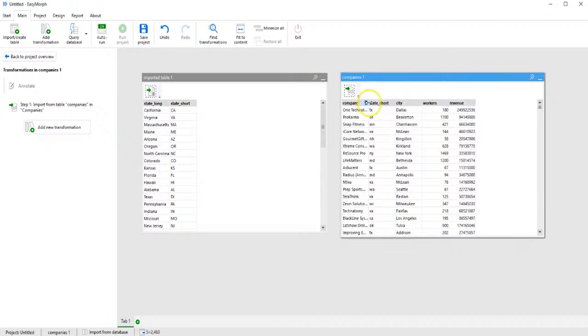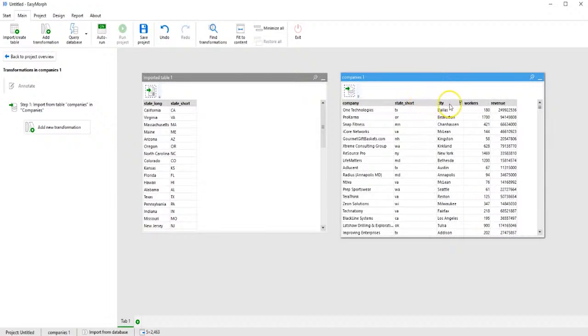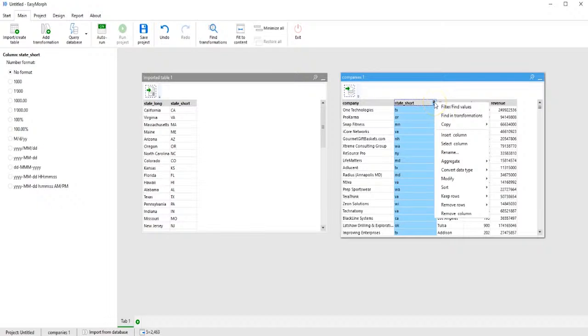And just as in the database, in the reference table, I can see company, state, city, workers, revenue, and I can click on a column identifier to give me an option of modifying the information or changing its format over in the active sidebar. Again, at any time, the active sidebar shows me available options that are context specific to the command I have chosen.